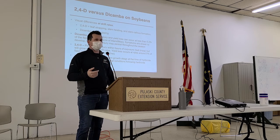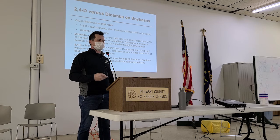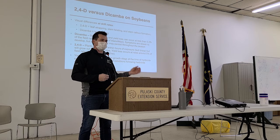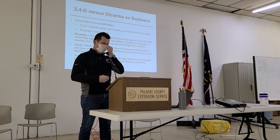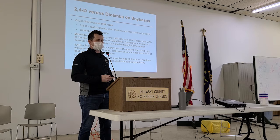Another thing to keep in mind is that those yield losses depend on the growth stage at the time of exposure. If you get hit with dicamba or 2,4-D during the vegetative growth stage, early on in the season, you're less likely to see yield reductions. But if you get hit during reproductive stages, during flowering, you're more likely to see those yield reductions.